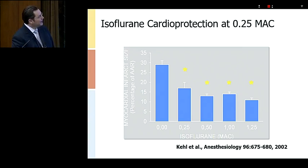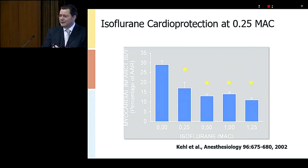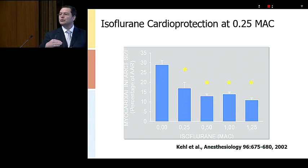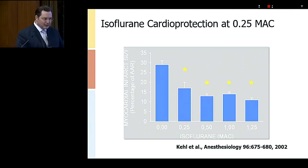The higher you move, you get the implication that there might be something more, but not in terms of infarct size measurement. But to me, the more you have on board in the patient, the more likely you will eventually have a bigger effect, because from here you can already deduce that this is a threshold effect. Once you're above the threshold, there's no more cardioprotection, but the threshold has to be reached. In healthy beings, this is as low as 0.25 MAC, but the sicker the patient is, the more the threshold might be elevated, so the more you take, the more likely it is that you surpass this threshold.